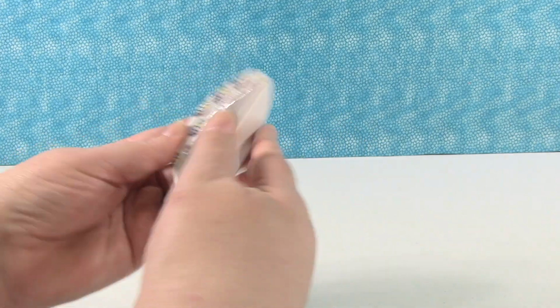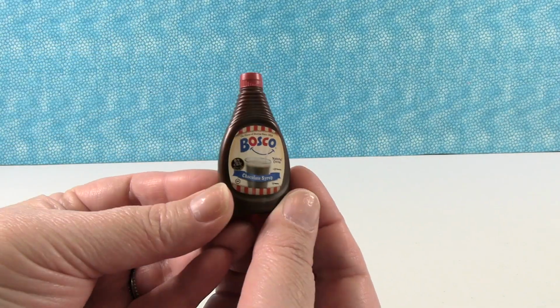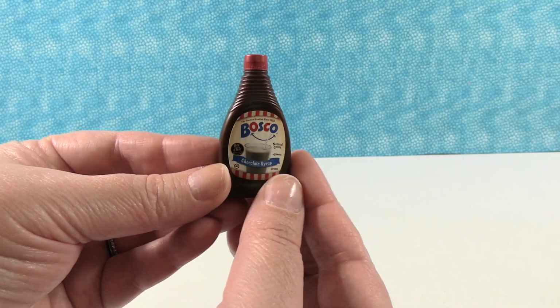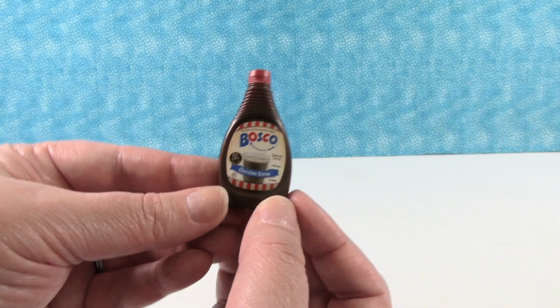Yes, they are. Oh, hey, I got the one Paul was hoping to get. So I have both Boscos. I had the strawberry and now the chocolate syrup. I don't know which one I would like better. I think it's a toss-up. I mean, chocolate syrup is good, but so is strawberry.